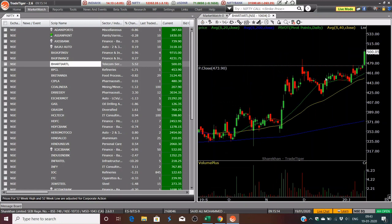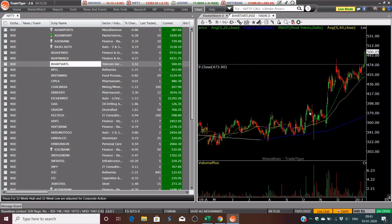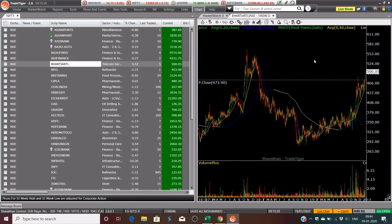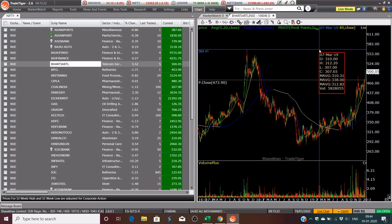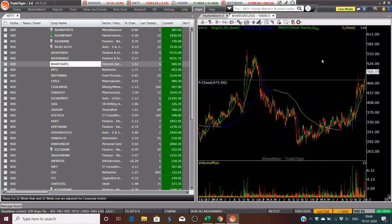Bharti Airtel has given a breakout. I'm sure you have seen this. This is all over the news. It has taken out the previous high, which is 485. Now it is marching towards 500. What will be the next level? The next zone is from 564 till 513. So this will be the zone you have to watch out for selling.